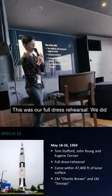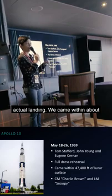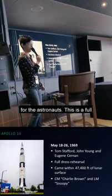Apollo 10. This is our full dress rehearsal. We did everything we did in Apollo 11 without the actual landing. So we came within about 47,000 feet of the lunar surface, which must have been something for the astronauts.